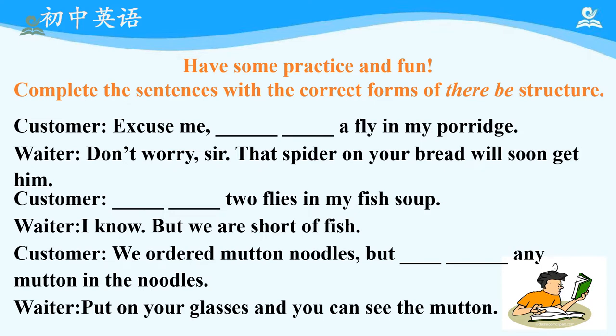Okay, do you think these sentences are very funny? Yeah, interesting conversations between customers and waiters, right? So now let's check. Excuse me. There is a fly in my porridge. The waiter says, Don't worry, sir. That spider on your bread will soon get him. 顾客说呀，我的粥里面有一只苍蝇。这个服务员就说，别着急先生，你面包上的那个蜘蛛马上就要抓住它了。Number two, there are two flies in my fish soup. The waiter says, I know, but we are short of fish.